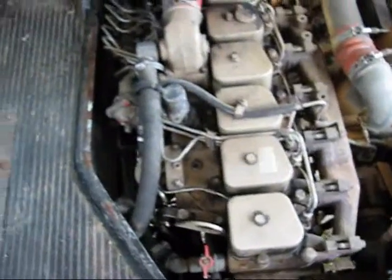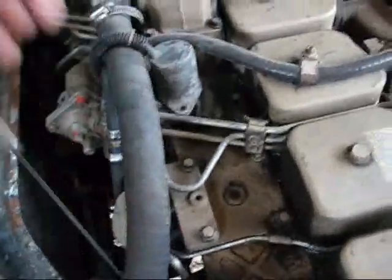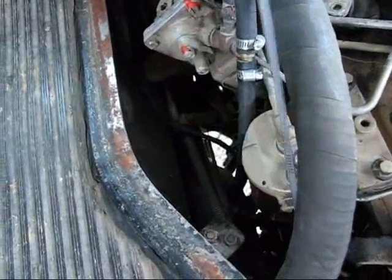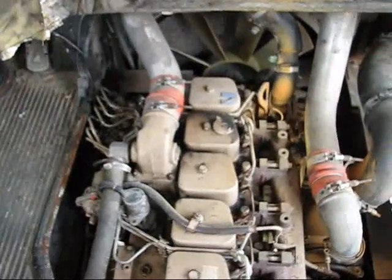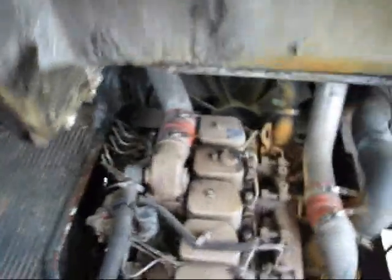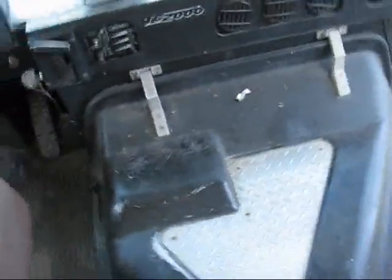And there's the engine. 6BT, and it's got an Allison MT545 automatic transmission in it. That's not the best transmission, but it's workable.